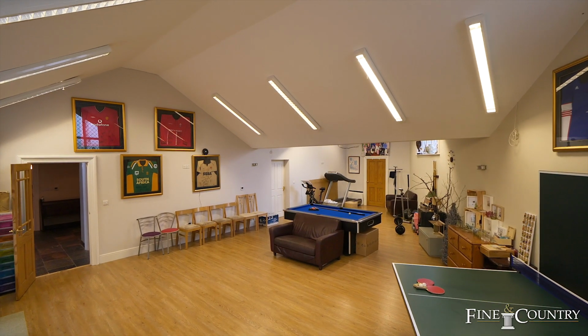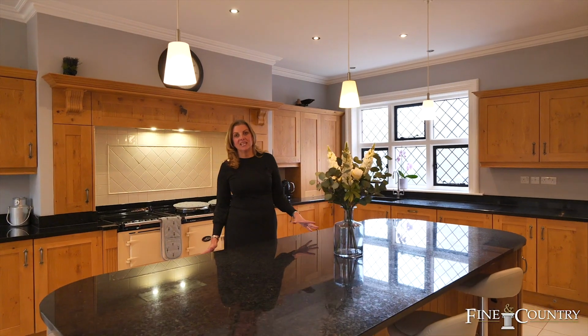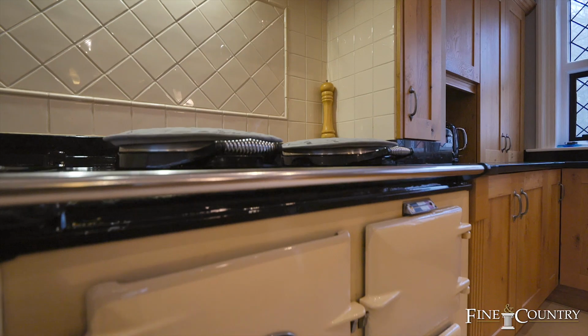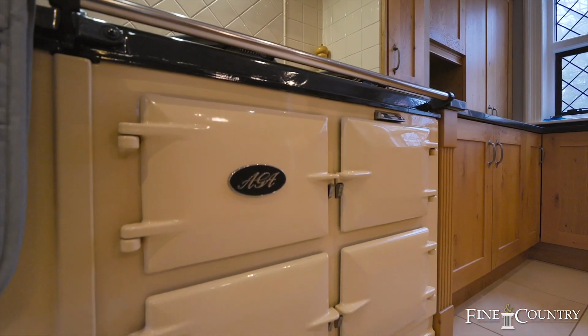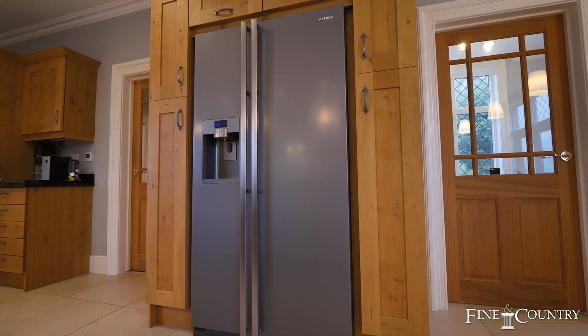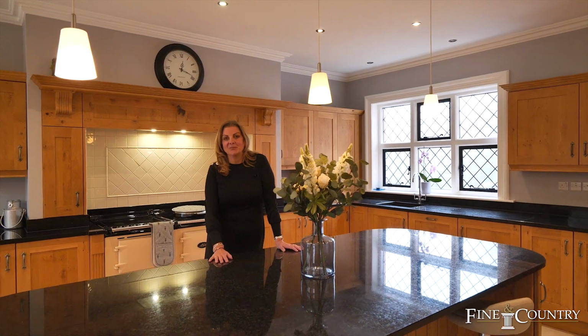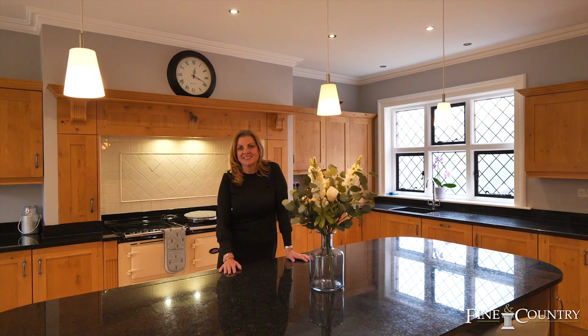But the kitchen itself is just amazing. You've got lovely granite tops, handmade kitchen, electric large Aga, which is great, with some secondary cooking, American fridge freezer, dishwasher. It really has got everything you need, and it is a cook's kitchen, so if you like cooking, you'll be amazed by this place.